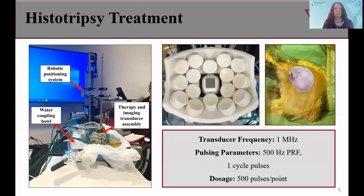The histotripsy system used in the study is shown here. A 1 megahertz histotripsy transducer with a coaxially aligned imaging probe was used to treat patient tumors. Single-cycle histotripsy pulses were applied at a pulse repetition frequency of 500 hertz and a treatment dosage of 500 pulses per point.